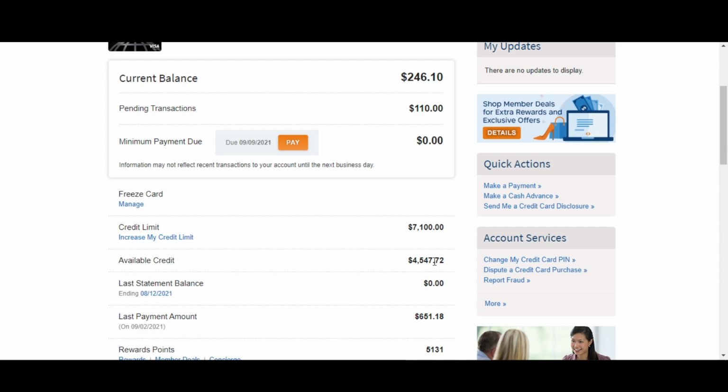So I actually had some payments that were pending, and this number here was even lower. But now those payments have cleared. But my current balance was zero. So since then, I've had payments go through and paid some other stuff off. So the current balance right now is $246, pending transactions $110.